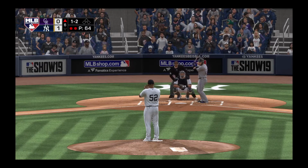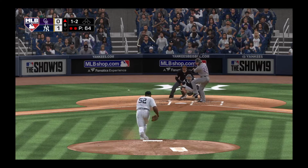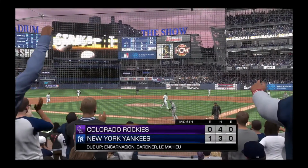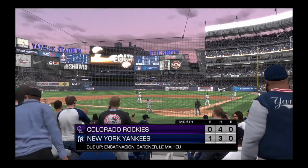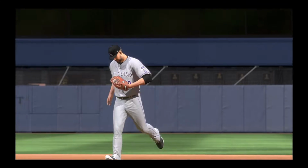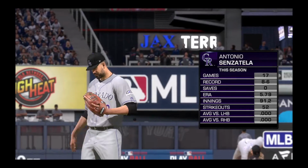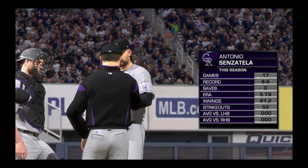Get the chainsaw out today, boys. If he's going to throw back-to-back cutters like that, we are going to have some guys getting some. A swing and a miss. That retires the side, and that will do it. Antonio Senzatela enters to do the pitching in the bottom of the 6th. For Colorado, number 49, Antonio Senzatela.